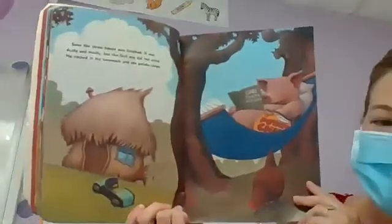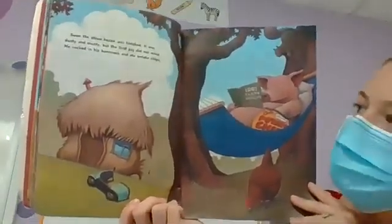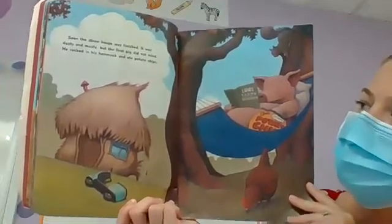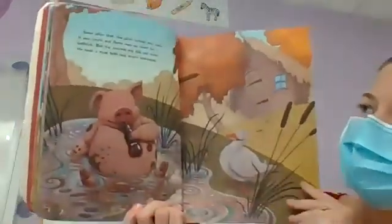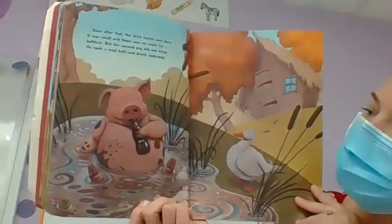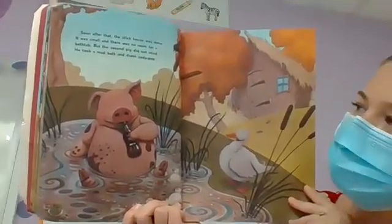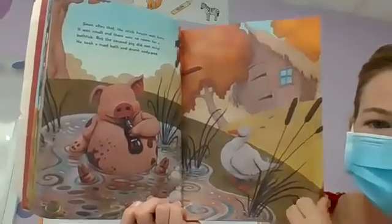Soon the straw house was finished. It was dusty and musty, but the first pig didn't mind. He rocked in his hammock and ate potato chips. Soon after that, the stick house was done. It was small and there was no room for a bathtub, but the second pig didn't mind. He took a mud bath and drank his soda pop.